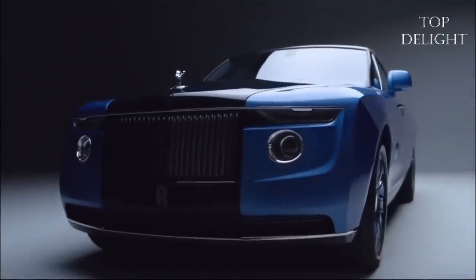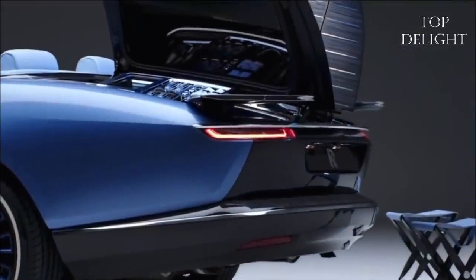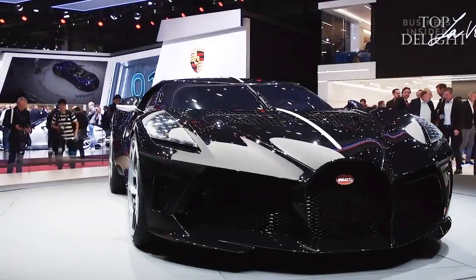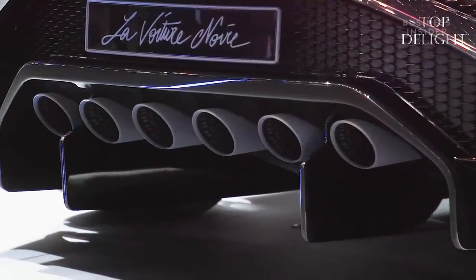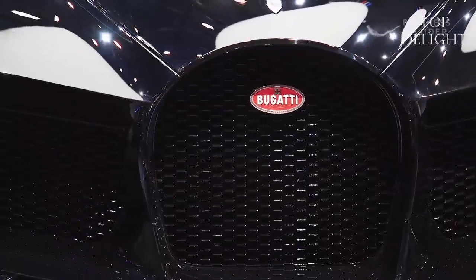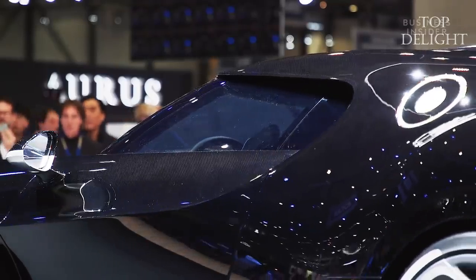This super luxury car costs $28 million each, and now officially it is the most expensive new car in the world. This is the one and only car which held the title of the most expensive new car in the world until the 2021 reveal of a certain trio of Rolls-Royce coachbuilds. And it is priced at over $18.7 million.